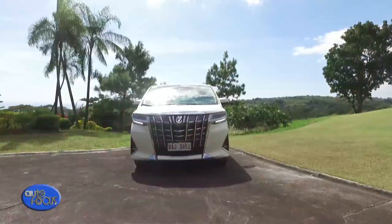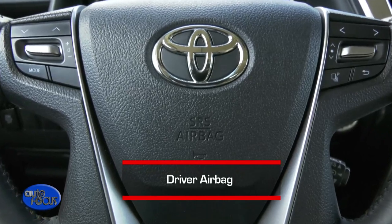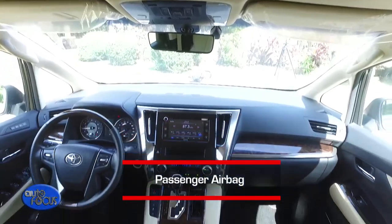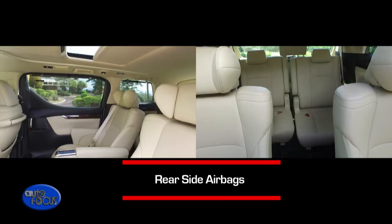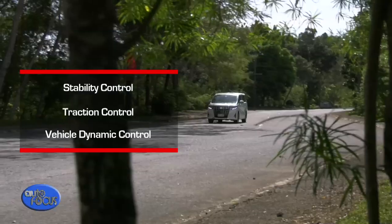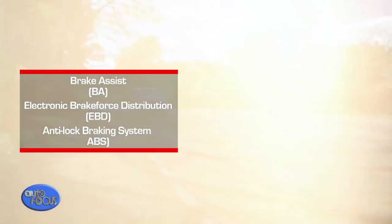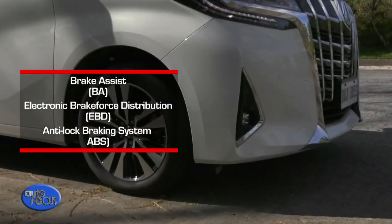The Alphard doesn't compromise safety and security either. It boasts important features such as 7 airbags, hill start assist, stability, traction, and vehicle dynamic controls, brake assist, and anti-lock braking system with electronic brake force distribution.